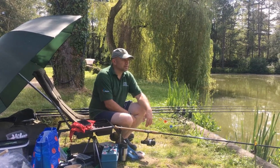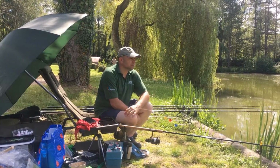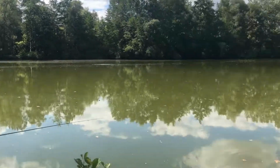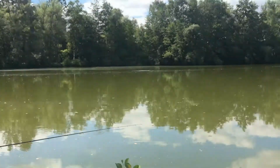So yeah, right. A waiting game now to see what's going on. That's it, dude. I'm going to keep this short and sweet. The lake's nice and calm today. It's quite nice actually, because there's quite a bit of cloud cover.